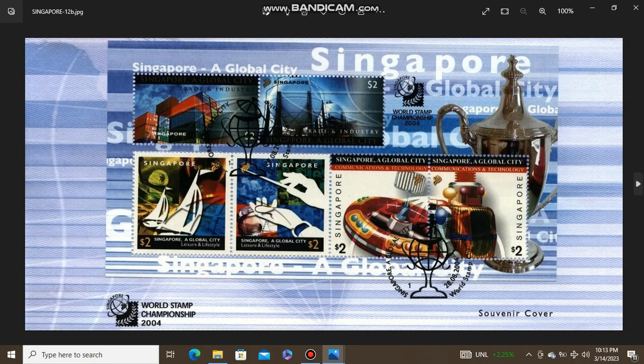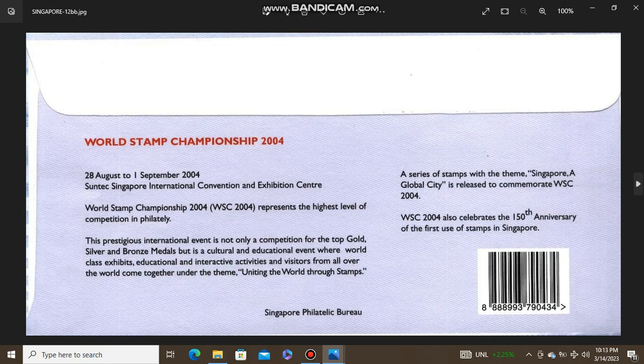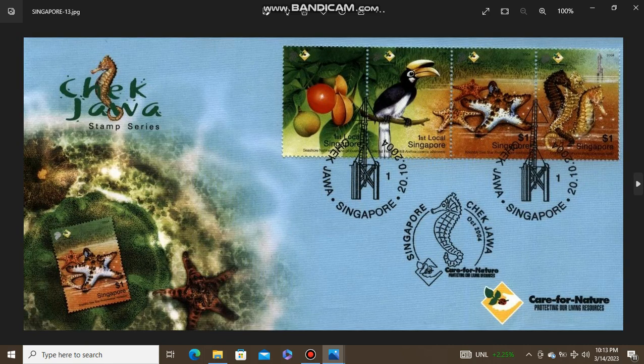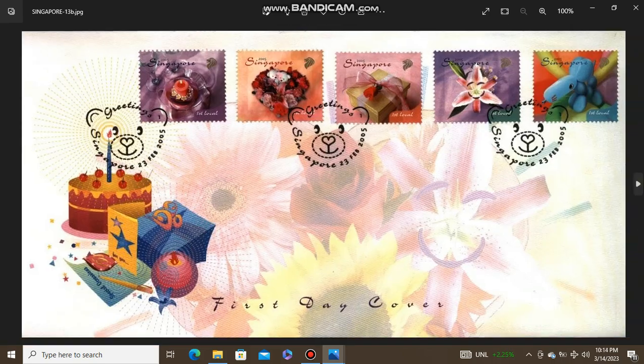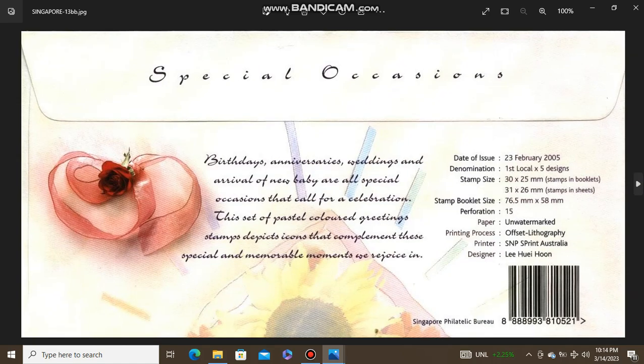Global City. Back of the cover. Zodiac. It is about wildlife in Singapore. This is the same one cover. Back of the cover. Greeting stamps. Back of the cover.